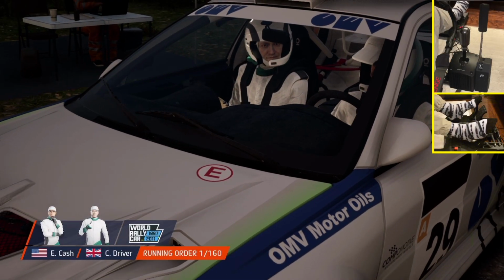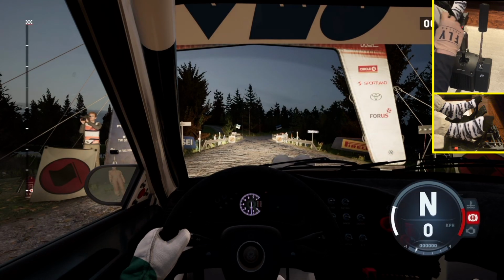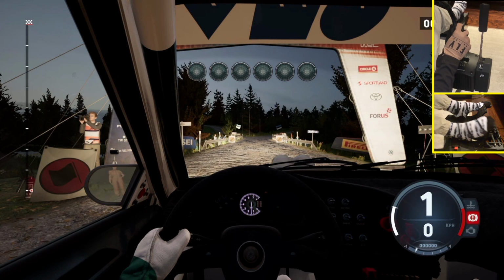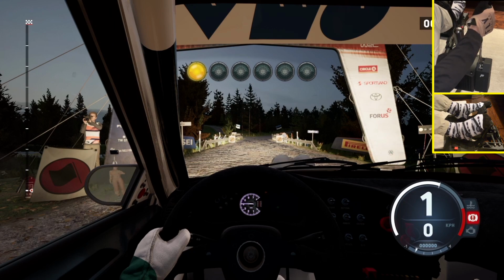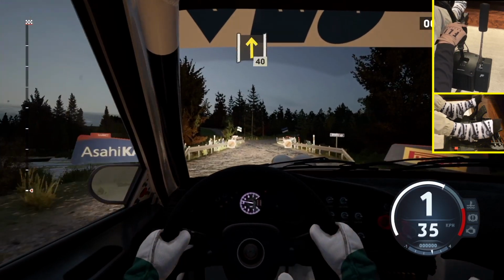You can see on the right side of the screen I have my pedal cam and my shifter and handbrake cam. I did that once before, and I think it's pretty cool to see that on the video. But 5 red lights are coming on. We're into first gear, pulling the handbrake, on the gas, and releasing the handbrake right about now, and we're off.